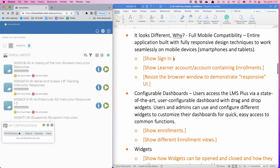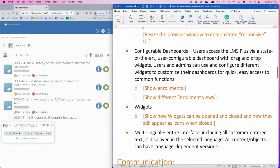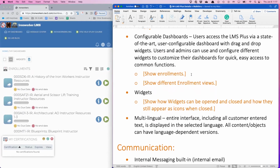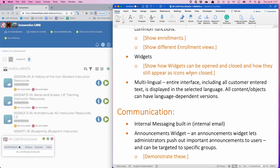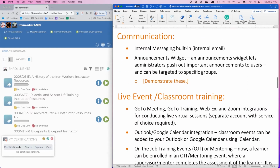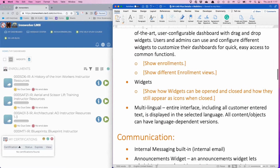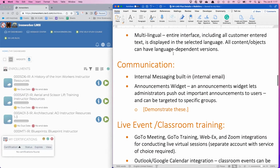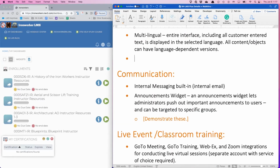So it looks different. Why? We already talked about why. It's better for tablets. It's better for all that stuff. Configurable dashboards, that's what we're just looking at. That's this. It's kind of cool the way it works. There's even more widgets and things I haven't gotten into yet. We talked about communication. We talked about the emails that are internal to the LMS we'll have access to, which is great. What was the other thing we talked about? Oh, impersonating users. I should add that to this.